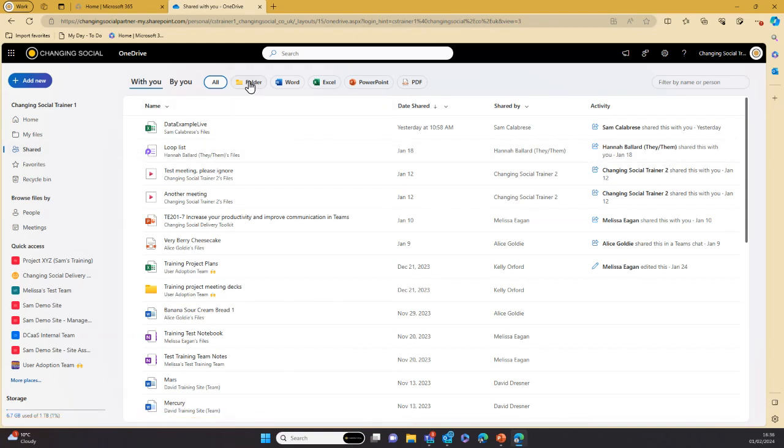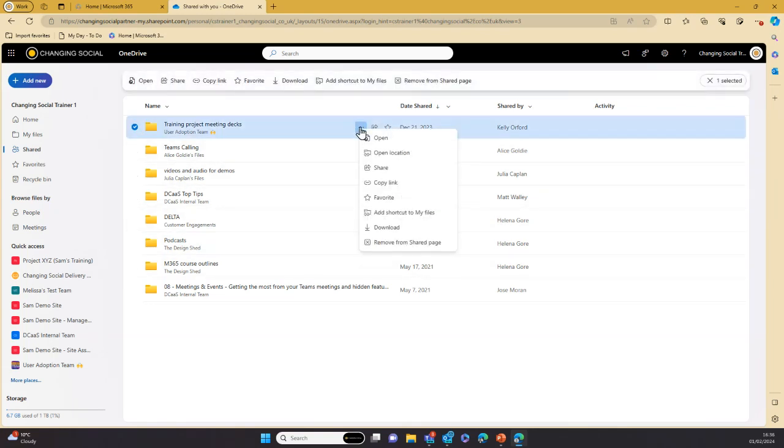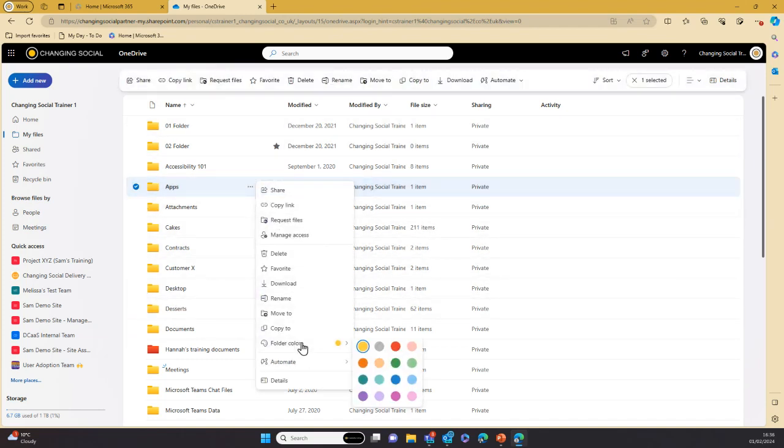A nice new feature as well, I'm just going to click on folders there, because now there are a few things with folders. If I go into my files, with these folders here, you might notice that we have a red folder there. Anyone who likes to categorize their calendar and color code things and finds that easier to navigate, rather than everything being the same color, you can now change the colors of your folders.